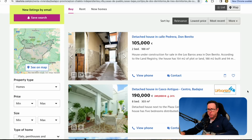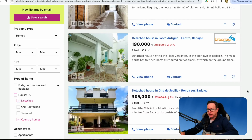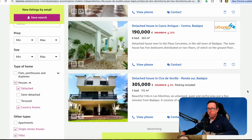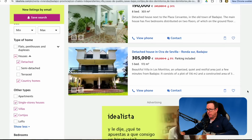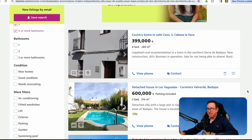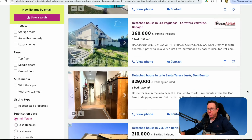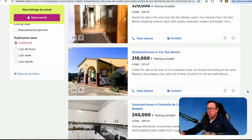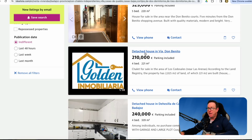Now, the houses that we've got so far seem to be in towns or small cities. Don Benito, for example, 190,000, detached house in the Casco Antiguo, so that's in the old part of that particular town. Country home here, 400,000, 600 for this one, 360 for this one, 329, 210 in Don Benito. So let's have a look at this one here. 221 square meters, 4 bedrooms.